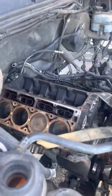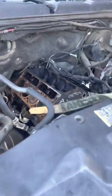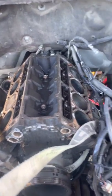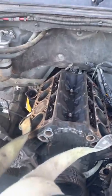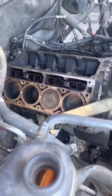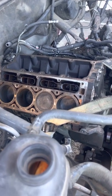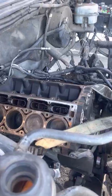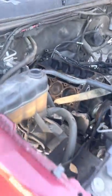Doing a 5.3 swap on this. It came with a 4.3 V6. We're putting a 5.3 V8 in it. I'll go ahead and post some more videos of that. Motor gets here Tuesday. Install same day. Have it running probably next day. I'll post a video of that so you guys can see what's going on.